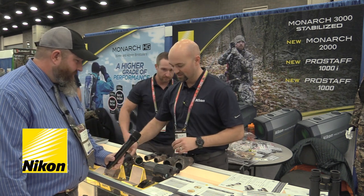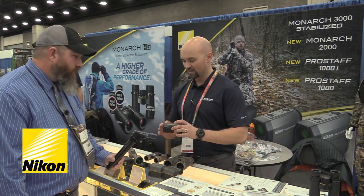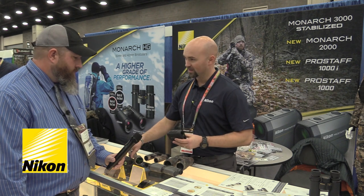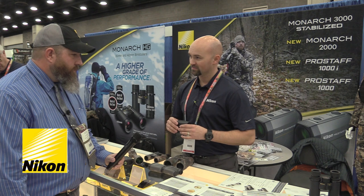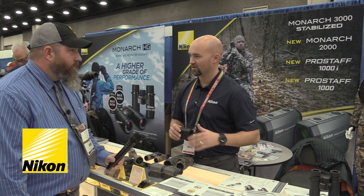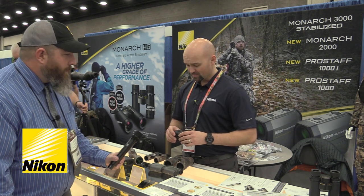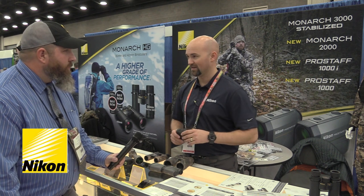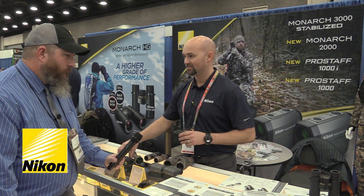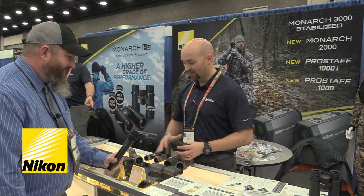What we decided to do is come in the middle here because we had a hole. So we came in with the Monarch 2000. You've got pretty much the same body, with 2,000 yard range. You're going to be 1,200 yards on a tree target and 1,100 yards on a deer size target, reflective obviously. For this, you're at $299.99. With the stabilizer, you're at $419. That's a lot more features for another $100. So we got a little bit for everybody out of all these.